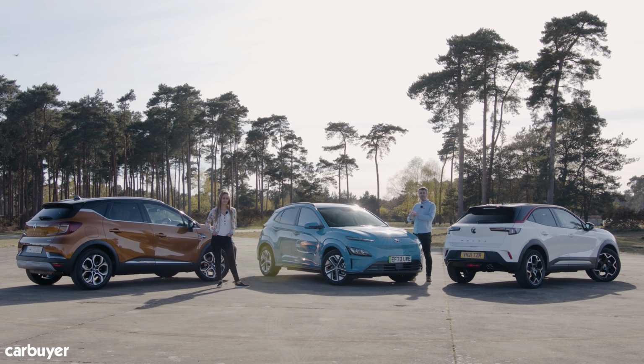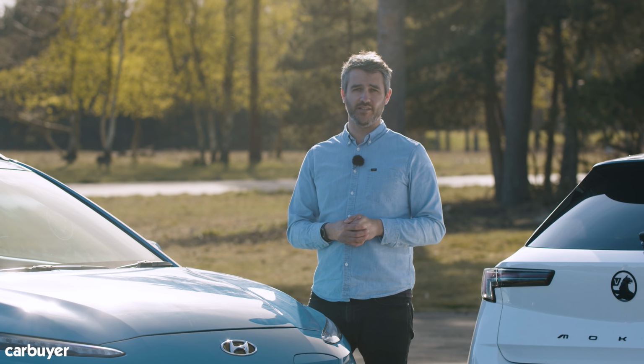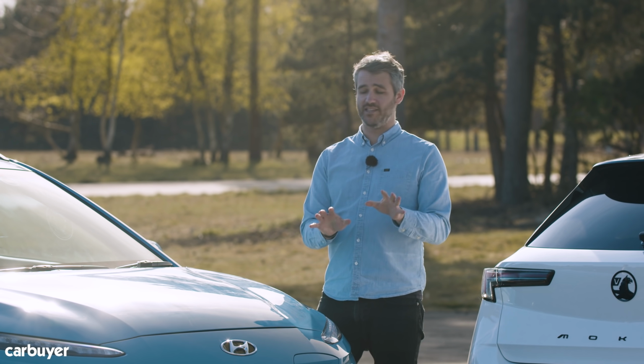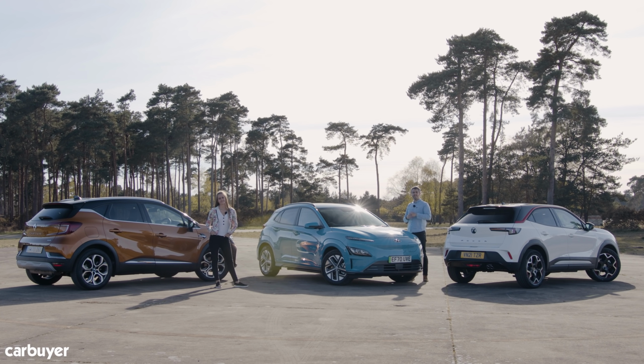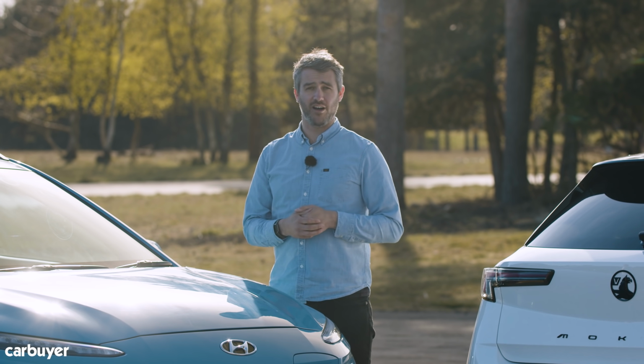Now, road tax: you don't pay any road tax as a private buyer, and company car drivers get really favourable rates as well. Running an electric car, especially if you drive mostly in town, is really relaxing, and that's only going to boost your green credentials. One thing you do need to consider, however, is if your annual mileage is very high, can you make those changes to fit your lifestyle around an electric car?